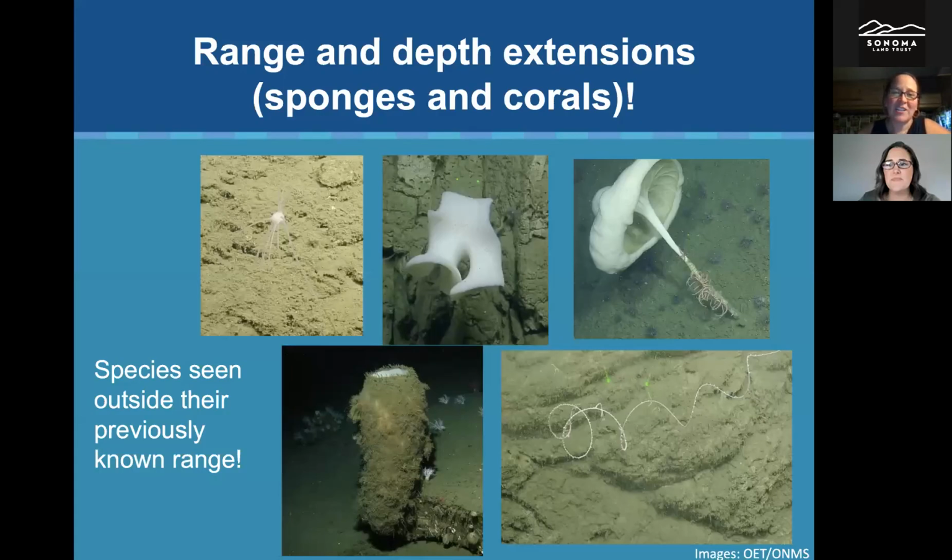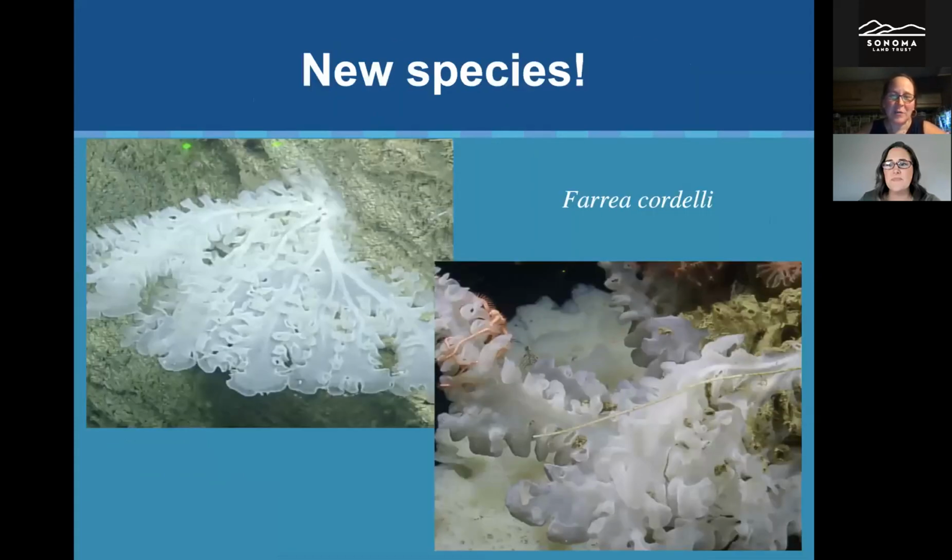We had some range and depth extensions of species that were sighted, and they're all funny shapes and sizes, but working with Cal Academy, we're able to really learn about the ranges of these animals. Every time there's a deep sea expedition, all the scientists share, there's databases, and so we're learning more through every single expedition of where these animals live. We also identified a new species of sponge. I call it the frilly tutu sponge, but it's Pharea cordelli. So this was pretty exciting that we were able to identify a whole new species of sponge.